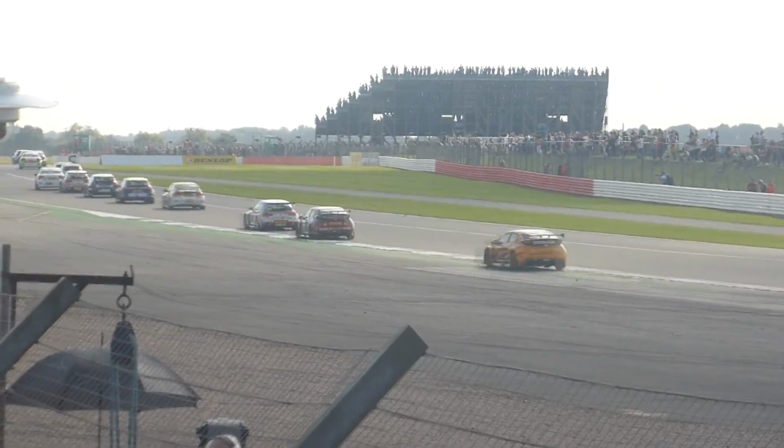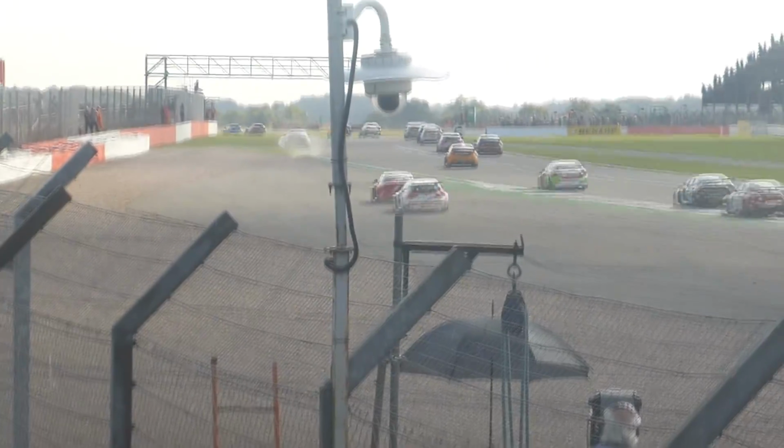A lot of track extending it down at Cadwell, so you see a massive sort of everybody fighting over one place. This is classic British touring car action. Everybody's going wide. I think someone's gone very wide there. And here's Robert Austin, who's got a puncture.